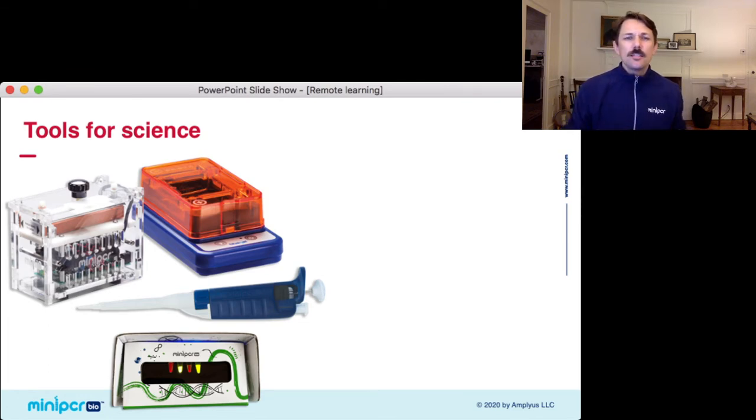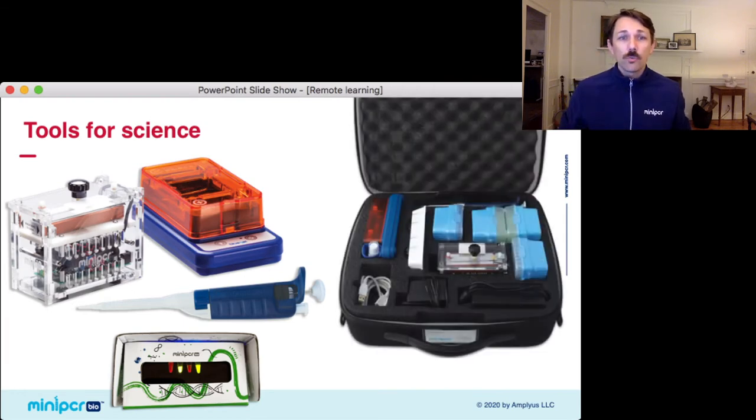Now, as I said, these are tools for science, and while we certainly find a home in classrooms across the country and even the world, we also have been the choice for many years for folks that need to take tools to remote locations. So much so now that we sell, for example, our lab in a box here. This is a little suitcase that you can take your equipment with you on the road. And the truth is, when you make small, affordable, robust equipment like this, people take it to places that you would never expect.